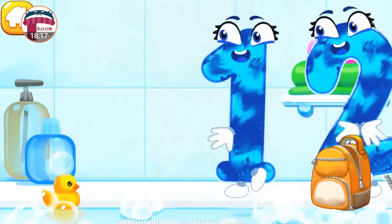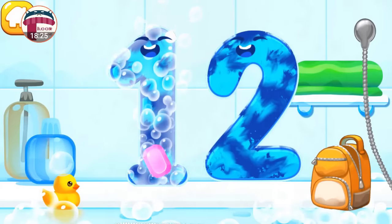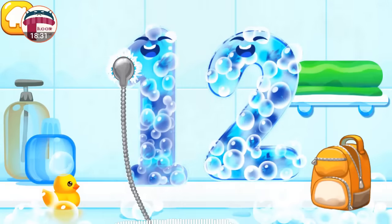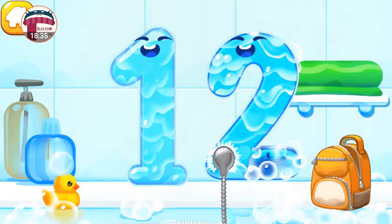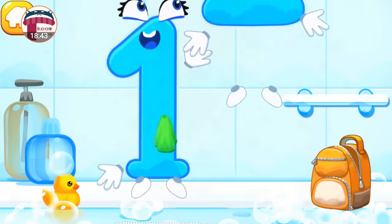Wash the number 12 with soap first. Wash away the soap with water. Wipe the figure with a towel. Good!